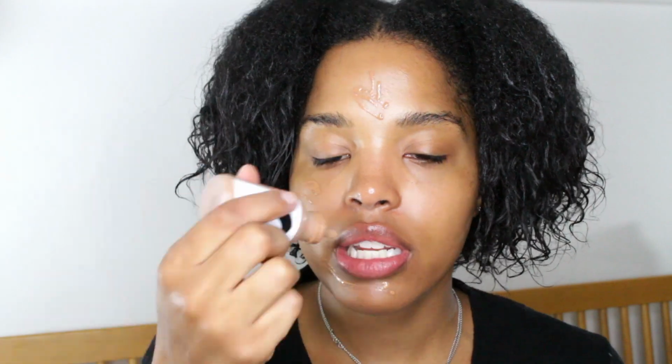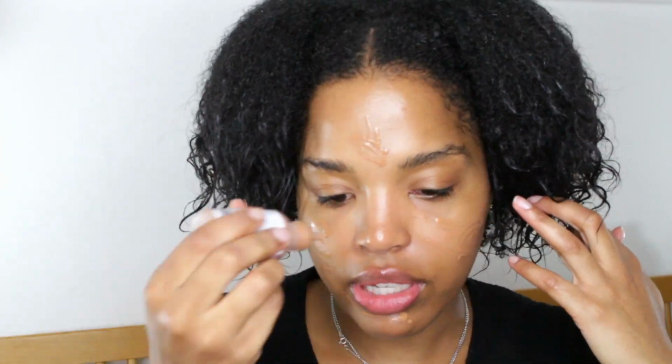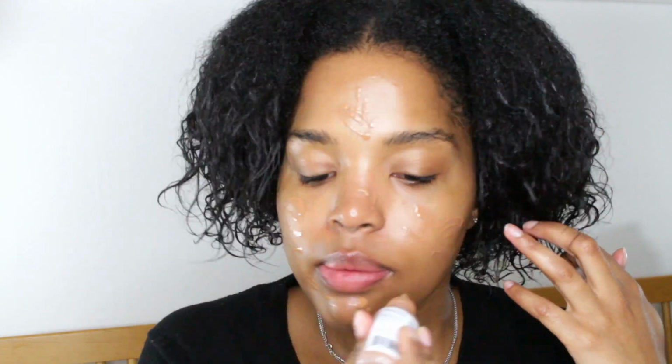So I'm just going to get started because I got to go to work. All right, so I'm just going to go in with the skin tint, the Perfecting Skin Tint, and I use the shade Deep. I just shake it up and then I just put it directly on my face. It's very thin, but it's not runny, so I can just put it on my face directly and I don't have to worry about it running.